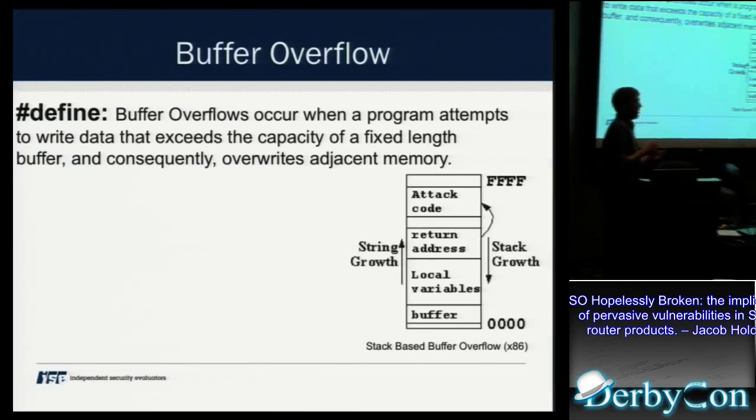Buffer overflows are a vulnerability that exists because too much input is copied to a fixed length buffer, and what that's going to do is overflow the buffer that resides in memory and overwrite the adjacent memory. And here's a picture of buffer overflow in an x86 system. Again, these devices were MIPS, and the MIPS architecture doesn't work the same way that x86 does, but it's the same principle.